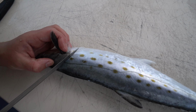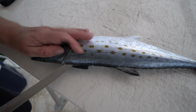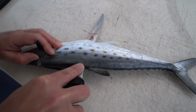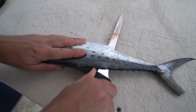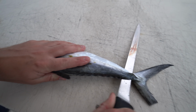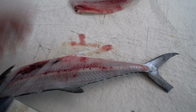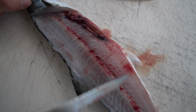We're gonna fillet the Spanish mackerel up right behind the head here, along the backbone. Really rubbing against it, pressing against it. Slide right off. You should see this is what your fillet should look like. You shouldn't really have a lot of meat. It should be mainly bone right there.